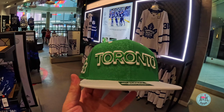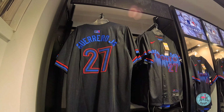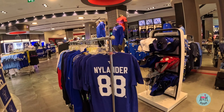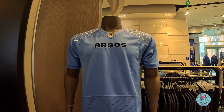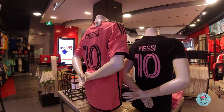This Sport Check is more catered to Toronto-based sports teams, though. You'll find more merch here than you will at others, since it is a two-story shop. You have the Toronto Maple Leafs, Toronto Blue Jays, Toronto Raptors, and the Toronto Argonauts, Toronto FC, and you'll also find other teams on the upper level. But if you're a sports fan, definitely check it out. There's something for everybody.